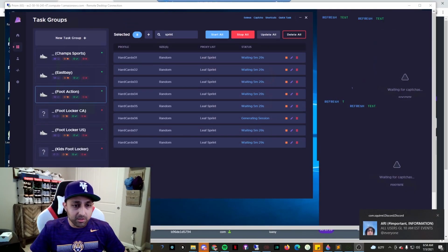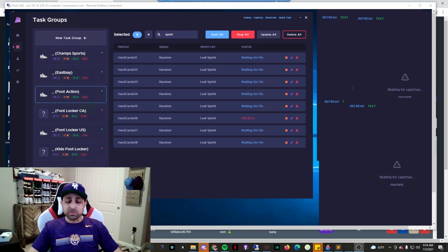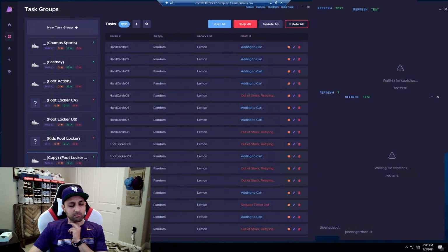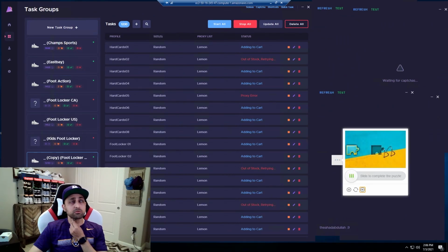Alright guys, it's about 6 minutes before the release for these Oreo 4s. We got maybe about 4,000 tasks on Prism, running about 111 tasks on Project Enigma. Just kind of hoping for the best. We'll see how today goes. Prism's gotten a lot of updates, especially for like queue handling and that sort of thing, so I'm kind of excited to see how it does. Two carts on foot action.